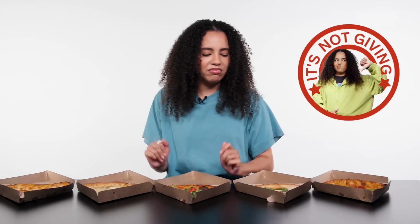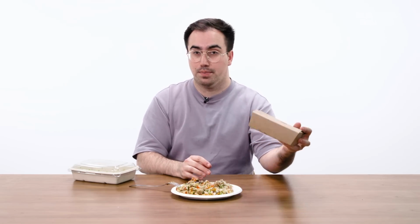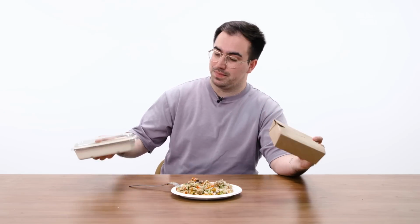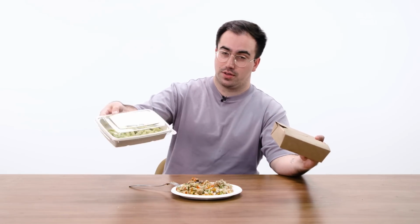This is not it. Whole Foods in the UK has an extensive salad bar. Interestingly, over here, it's a separate thing to the hot bar. So if you get a salad box, it's one of these folded cardboard boxes. Whereas if you get a hot bar, it's served in one of these cardboard boxes with a plastic lid.